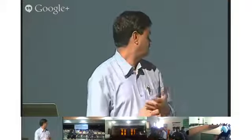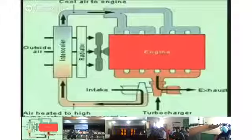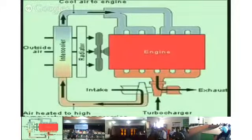This arrangement, the turbocharger arrangement which I was showing, the turbocharger exhaust is going, compressing it, and the intercooler cooling is done, and even radiator air is being utilized for the purpose of cooling, and then air is supplied to the cylinders.